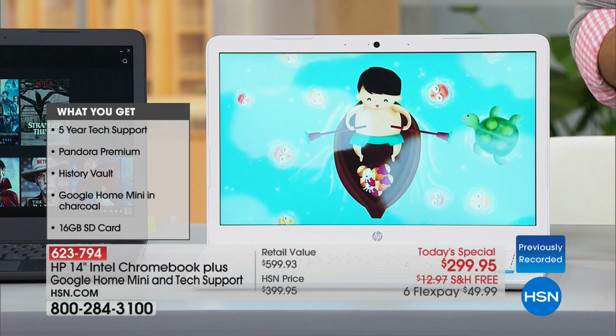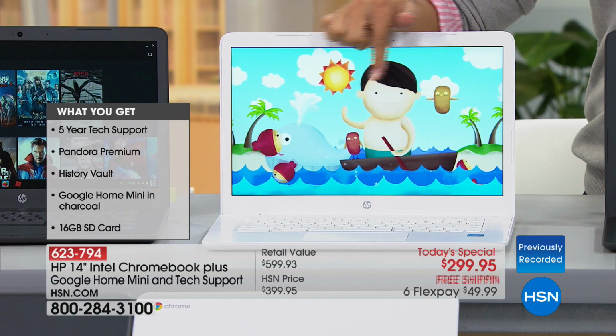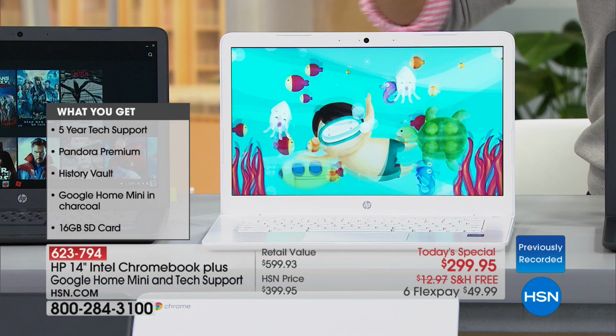What you get, in addition to the fastest, easiest, most enjoyable computing experience, is 5 years of tech support. We're gonna talk to you tonight about how this is a paradigm shift in the way you do your mobile computing for college kids, high school kids, and all of you mobile professionals and family members that want to connect. And we're going to make it easy with 5 years of 24/7 tech support.